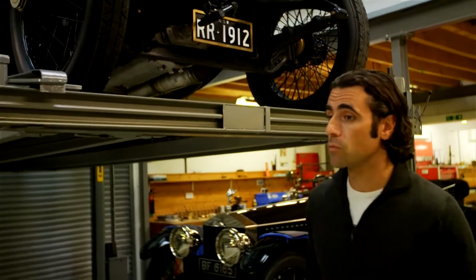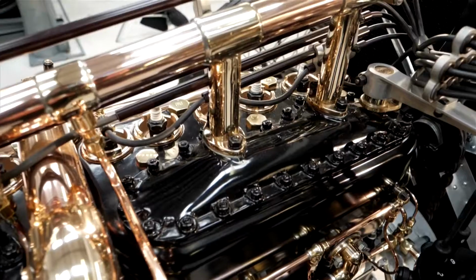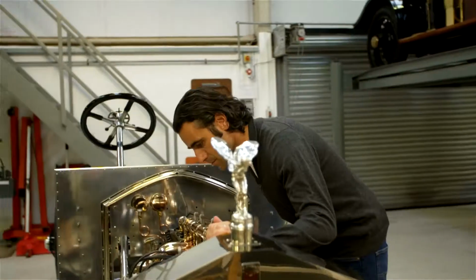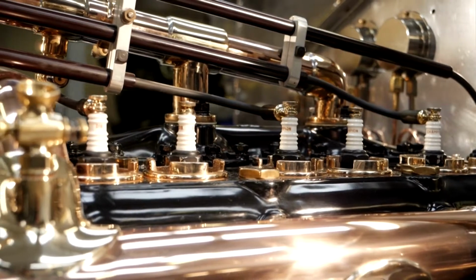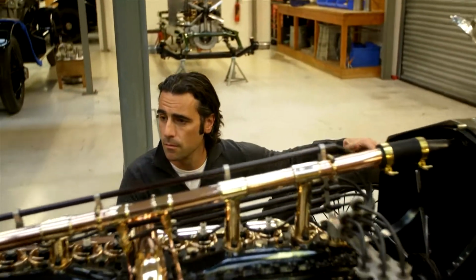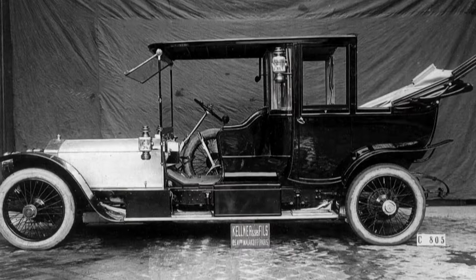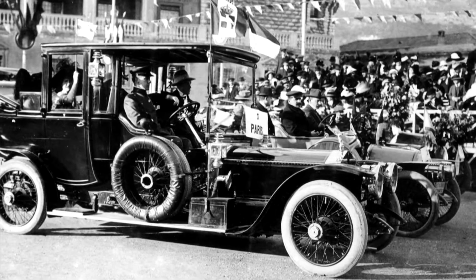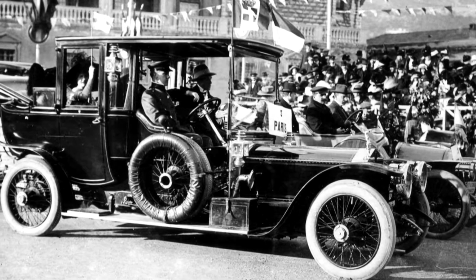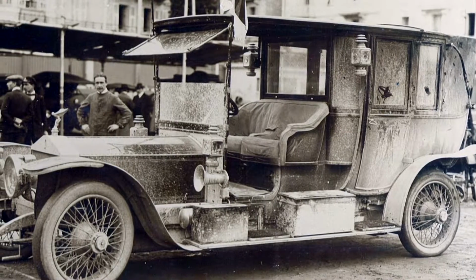I'm back at Jonathan Wood's workshop to look at an unfinished restoration that's taken 10 years to reach this phase of rebuild. This 1911 Silver Ghost remained in the same Italian family for 95 years. Bought new by a count from Bologna, it has survived 2 world wars. It even participated in the first one as a soldier's transportation. But it's the fact that it was the first Rolls-Royce to be entered into the Monte Carlo Rally in 1912, where it finished 4th overall, which is the most remarkable.